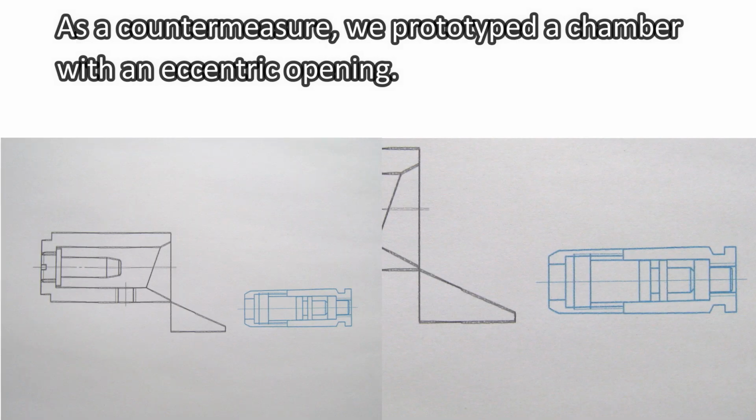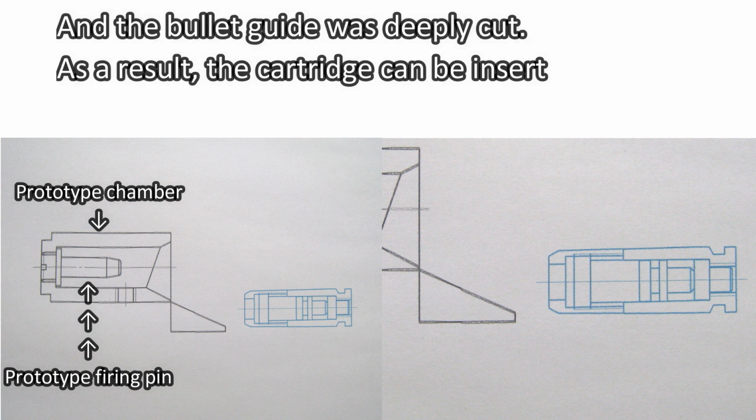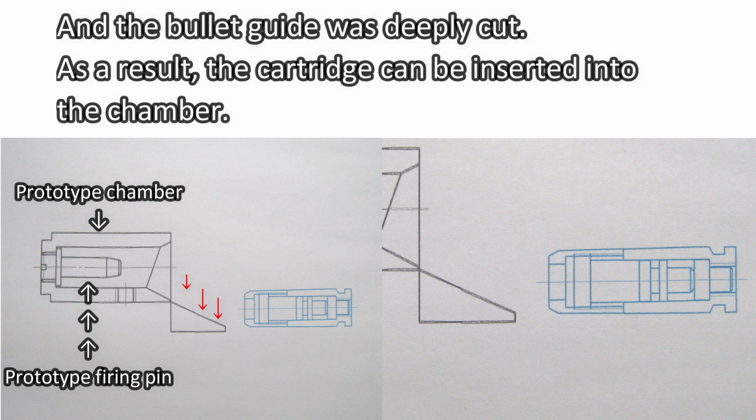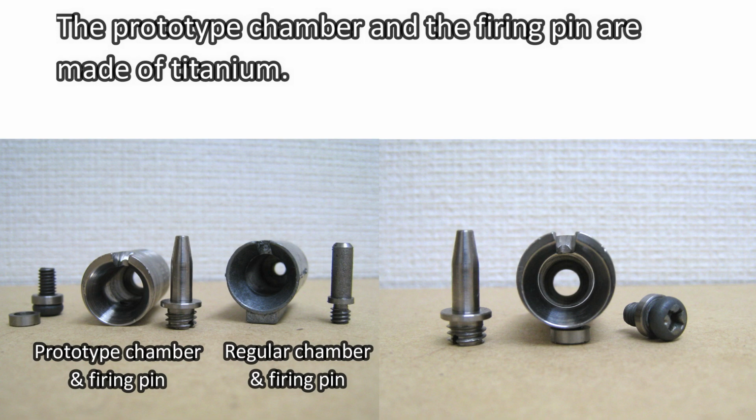As a countermeasure, we prototyped a chamber with an eccentric opening. At the same time, we also prototyped a firing pin. And the bullet guide was deeply cut. As a result, the cartridge can be inserted into the chamber. Looking back now, it is not optimal, but I thought it was a good way at the time. The prototype chamber and the firing pin are made of titanium.